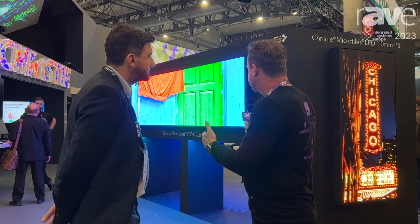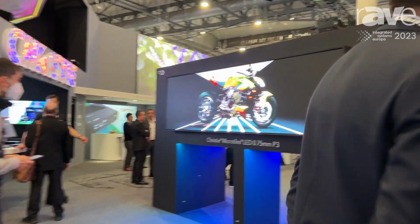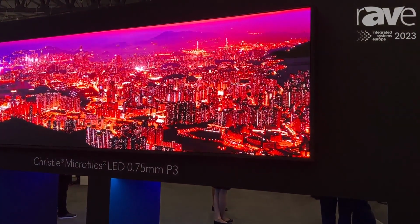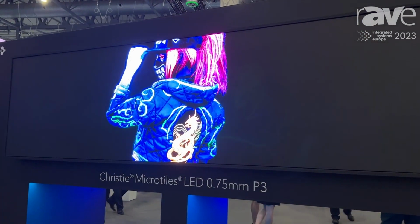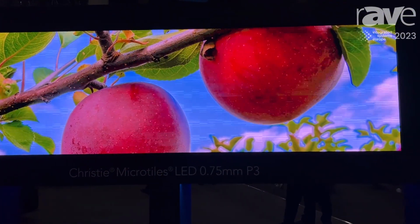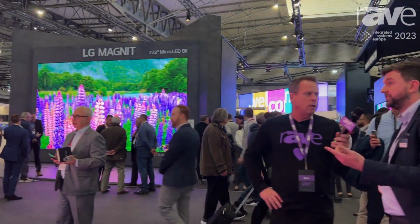Do you imagine people putting this in large formats as well, or do you see these more specialized advertising and branding applications that Microtiles is in now? All of the above, really. We're seeing this go into corporate, a variety of fixed installations, digital signage, control room applications. We're even starting to see it going into some home cinema applications as well with the color performance. And again, as the pixel pitches get smaller and tighter, you can get much more resolution from a smaller display.